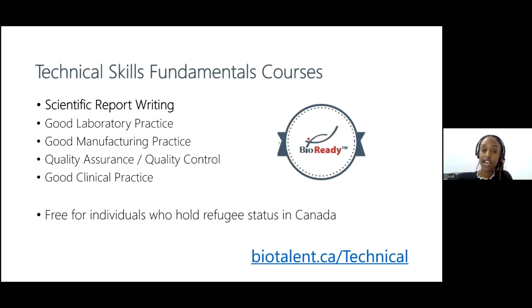And we also have our technical skills fundamental courses. So these courses are certifications that are mostly needed in more specific roles or more regulated sectors. Like the essential skills courses, it's also free for anyone who has refugee status in Canada.